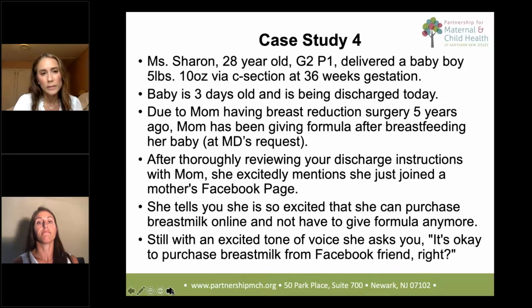Right. Carmen, anything to add? I mean, not every breast reduction surgery is a sentence for a low milk supply. Particularly depending on how long ago it was, the breast can restructure itself, especially throughout the pregnancy, because during the pregnancy we regrow some breast tissue.